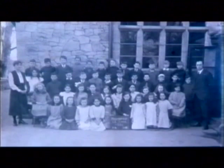The foundation stone for the Church of England School, built next to the church, now a private residence, was laid on the 6th of May 1863. This is a school group photograph taken in 1921.